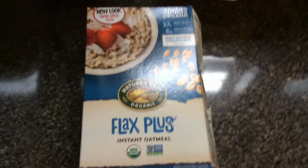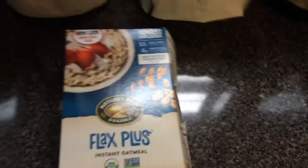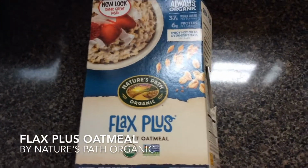Hello. So today, we're going to be talking about some good old food. Not just any kind of food, some food that's actually good for you. So we're going to talk about the Nature's Path Organic Flax Plus Instant Oatmeal.